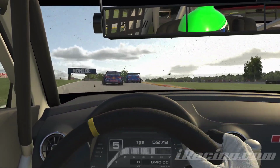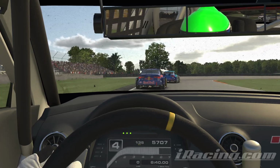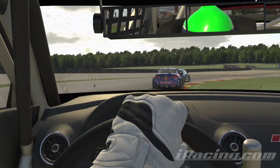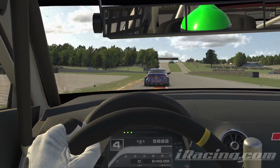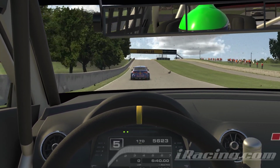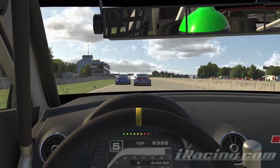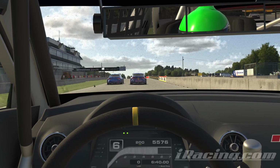I think what's making me maybe not quick with the Audi, but good over 30 minutes, is the tire wear. You need to be really gentle, otherwise you're gonna scrub your front tires away. And that's what's causing a lot of problems later on.